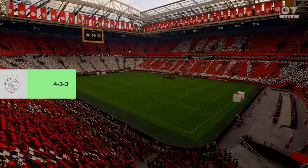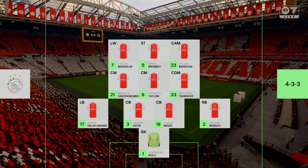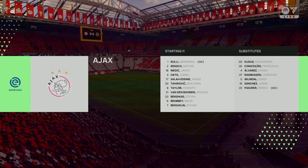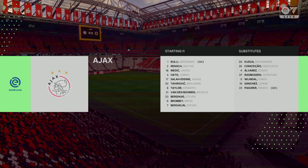And the starting 11 for Ajax. Well, they're going to play with two wingers in this 4-3-3 formation, so they need to switch the ball quickly and get crosses into the box. But they also need to get at least two midfield players making runs into the penalty area. That's a must.